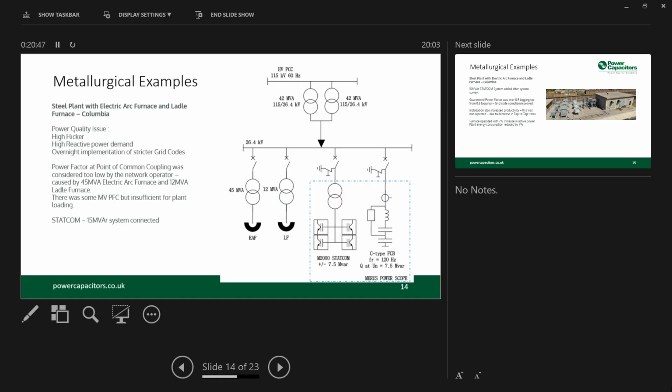Rating about 0.6 power factor. So very, very low power factor. And the way that they had it set up was that they were causing quite a lot of flicker. So I think it was about 3 to 4 PST.